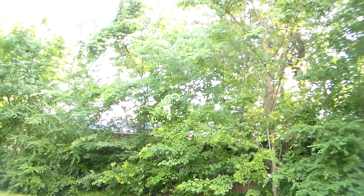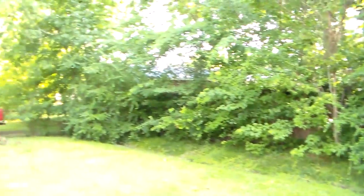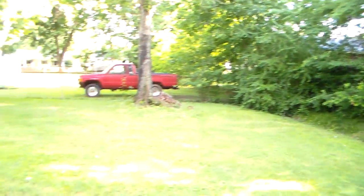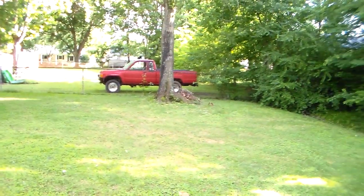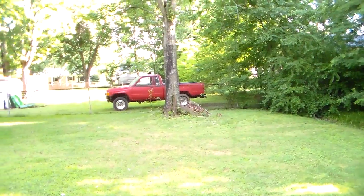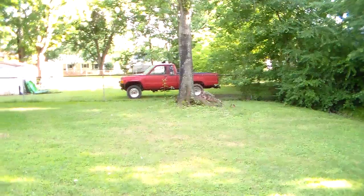LKQ is convenient to here, but they have mainly insurance write-offs and things like that, so a lot of their inventory is late model stuff. Not many older cars and trucks in there, but for whatever reason this time around they had some older trucks. They had a 66 Caprice, they had a 78 Cutlass, a couple others.